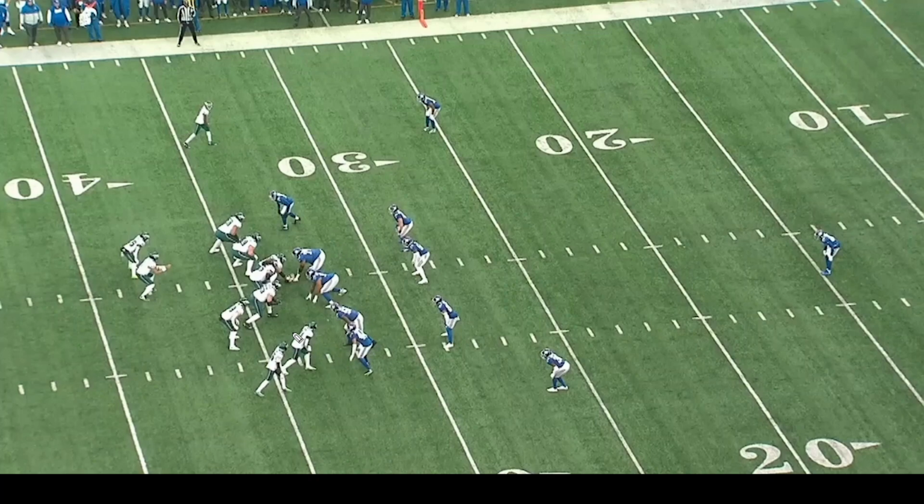So as I mentioned before, the Eagles do a lot out of this bunch formation, and they score off this bunch formation. One thing to pay attention to and key in on is that teams typically, when they have a bunch formation, split half the field. The only difference this time is Miles Sanders is on the left hand side.